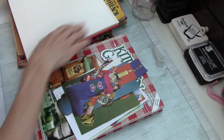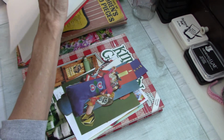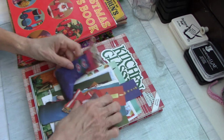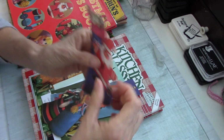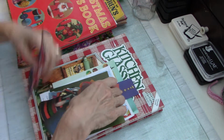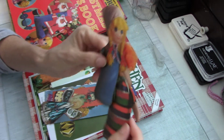This is a vintage book. I'm going to say it's probably from the 60s or 70s. I didn't check, but some of these graphics are just so cute. Look at this little Santa here. Isn't he adorable? And here's this little stocking. But these two I love. These two are on the same page.